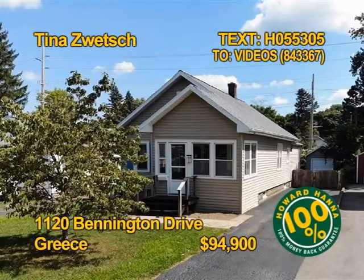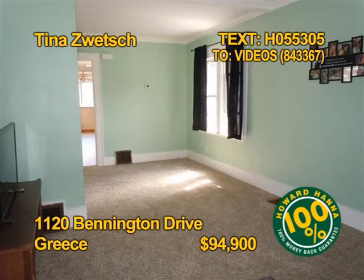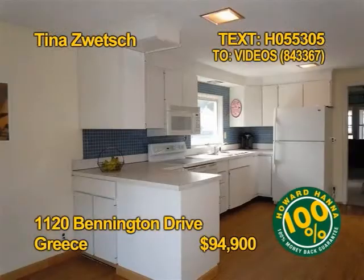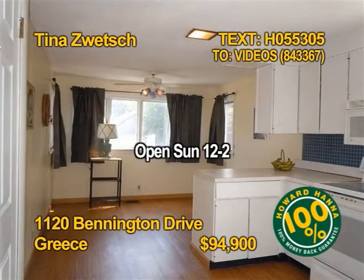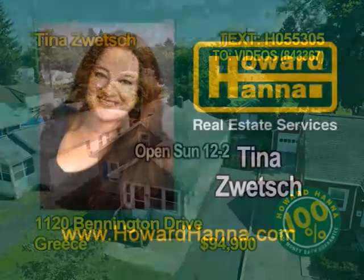If you're looking for adorable and affordable, this Cape is it. Three bedrooms, one bath, over 1,350 square feet with new carpeting and flooring. The cooks will love the spacious eat-in kitchen. There's an updated roof, central air, and a fenced yard. Tour 1120 Bennington Drive, Sunday, 12 to 2 p.m. with Tina Zwetch.